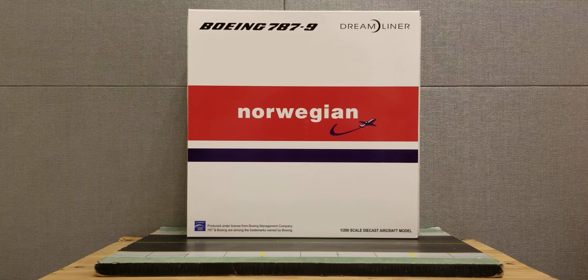So let's take a look at the front of the box here, and what you're looking at, the top part, is the aircraft type, the Boeing 787-9, the Dreamliner decal, the Norwegian title and its logo, the Boeing official license product decal, as well as the 1/200 scale diecast aircraft model as you see at the front of the box.